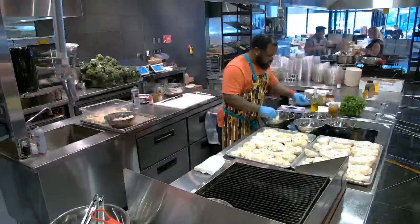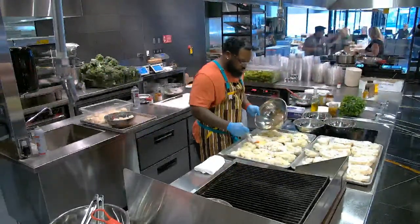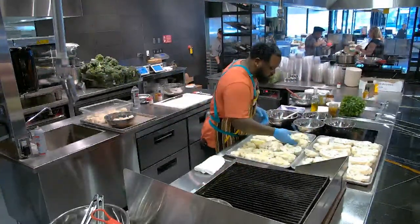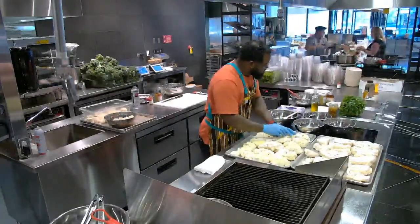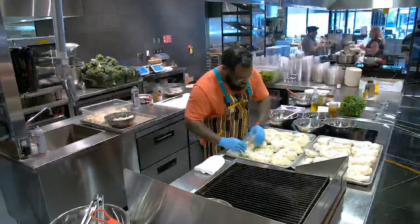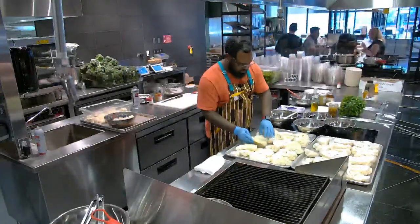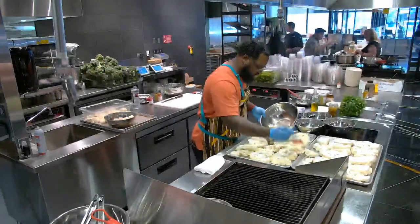The reason why I chose Aleppo pepper and curry is I like those spices marrying together. They add a little bit of versatility, a little bit more char. The raisins are soaking in the apple cider vinegar, so you get a sweet and tangy flavor. And then you get a little bit of sweetness from the honey and a little bit of bite from the tahini. I'm going to brush the other side too.